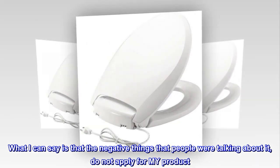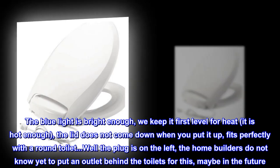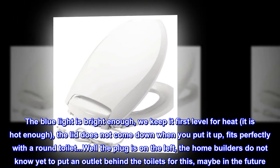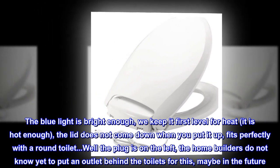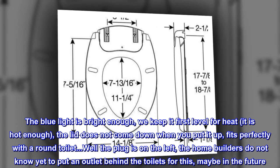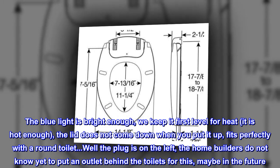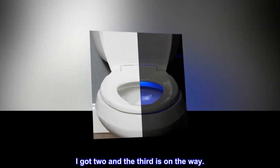product. The blue light is bright enough, we keep it first level for heat, it is hot enough. The lid does not come down when you put it up, fits perfectly with a round toilet. Well, the plug is on the left, the home builders do not know yet to put an outlet behind the toilets for this, maybe in the future. I got 2 and the third is on the way.